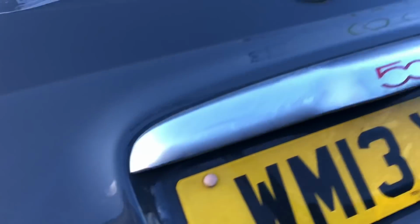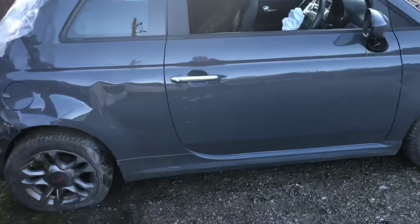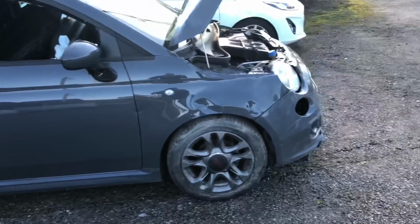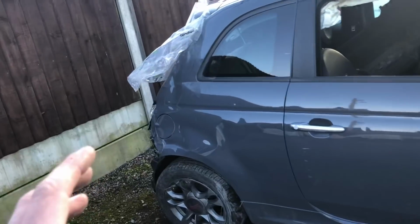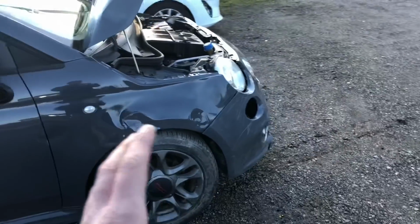I'll shut that boot lid down. Let me know what you think in the comment section down below. Just a yes or a no. Do you want me to continue repairing this on the channel, or would you rather not see another Fiat 500? I know there is a different element to it because we'll possibly be putting a new quarter panel in it. The front wing you've all seen before.